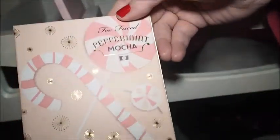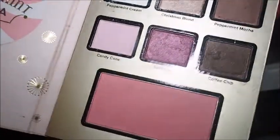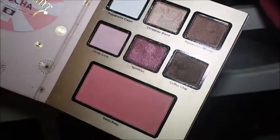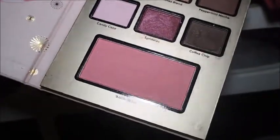And then the last one is the Too Faced Peppermint Mocha, and that looks like that, and they've got more cranberry tones in them. It's such a beautiful palette. The blush is really, really nice. The blush is called Santa Baby. As always, Too Faced knocks it out of the park when it comes to Christmas, or even just normal packaging. I'm sure that's what draws me in.